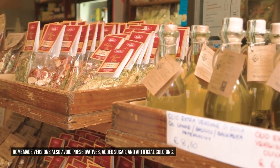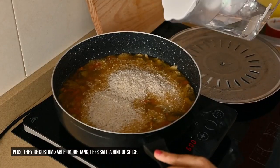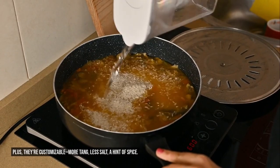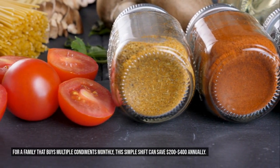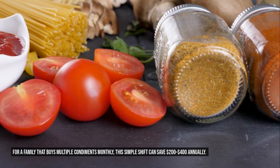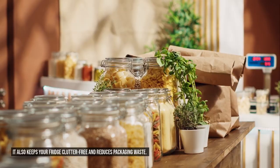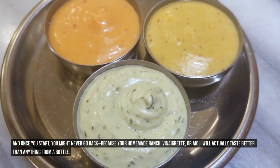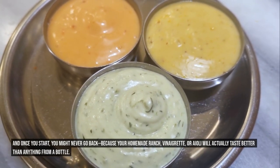Homemade versions also avoid preservatives, added sugar, and artificial coloring. Plus, they're customizable: more tang, less salt, a hint of spice. For a family that buys multiple condiments monthly, this simple shift can save $200 to $400 annually. It also keeps your fridge clutter-free and reduces packaging waste. And once you start, you might never go back, because your homemade ranch, vinaigrette, or aioli will actually taste better than anything from a bottle.